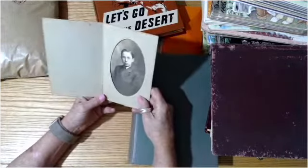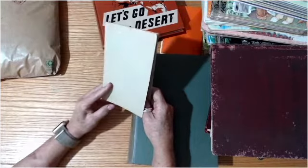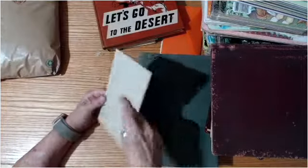I don't know if this is worth a lot or not, but I was hanging on to it. He's a handsome little fella. But to have the swastika on there, I've not seen anything like that. So I was really excited about that. I'll have to try to do some research on that.